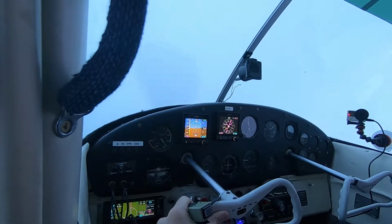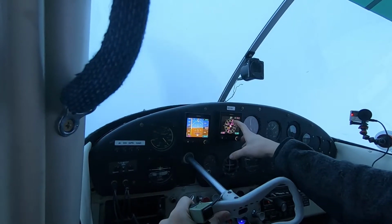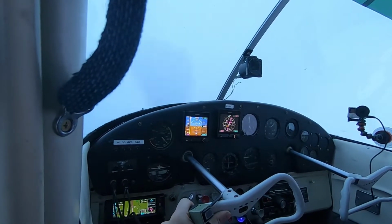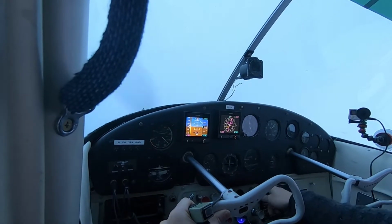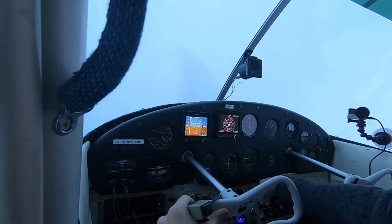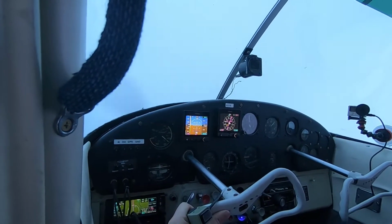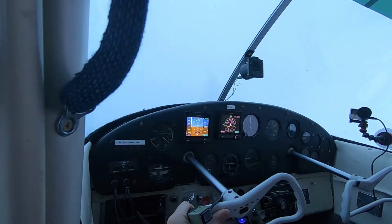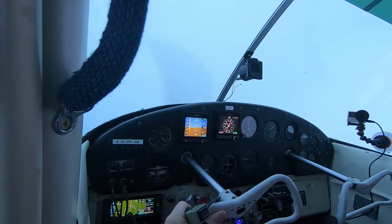Every once in a while we're just double checking our attitude, watching our heading, airspeed, and then looking at our course. That's our scan, going back and forth between everything. Definitely nothing underneath us. Can't see anything. So earlier on we were a little bit at either the tops or the bases. Since then it has moved.